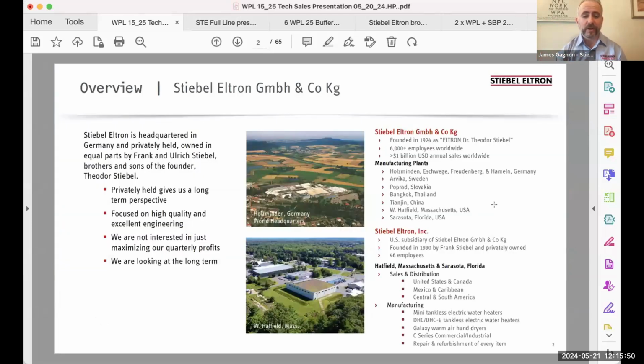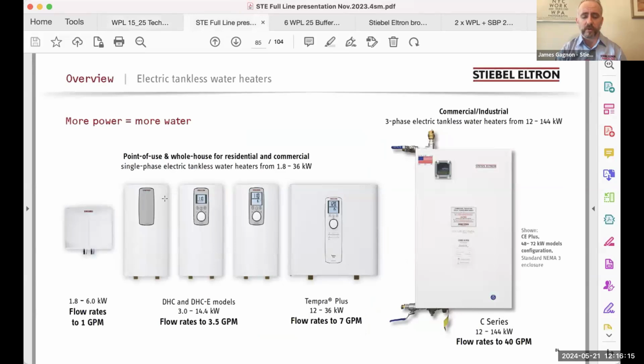What is Stiebel Eltron? Stiebel Eltron is a water heating and heating company founded in Germany 100 years ago this year. Still headquartered in Holzminden, Germany, privately held by the Stiebel family with manufacturing plants all over the world. 6,000 employees with around $1 billion in revenue for the last few years in a row. Historically speaking, we're a water heating company.